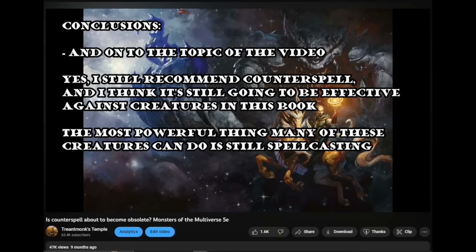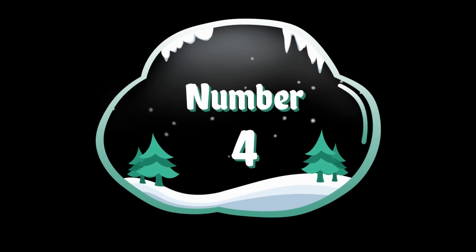9 months have passed since we were told that Monsters of the Multiverse was going to make Counterspell useless. Notice a lot of people arguing that Counterspell sucks in D&D these days? Yeah, me neither. Number 4.